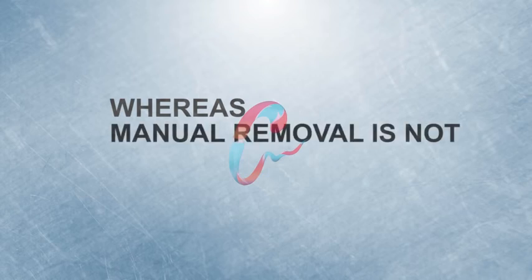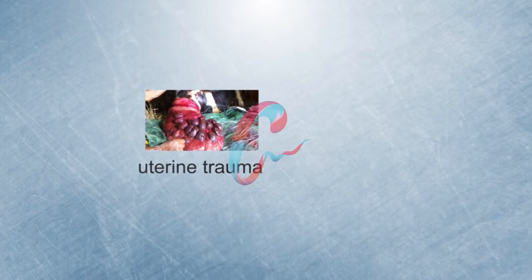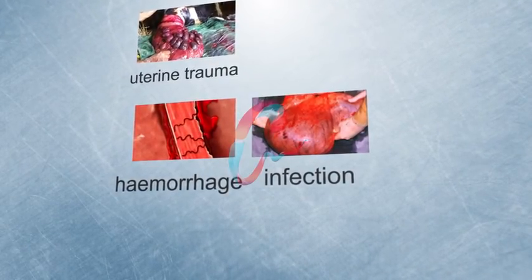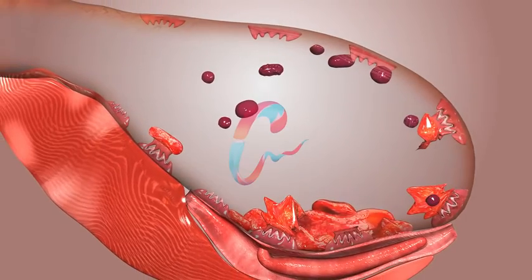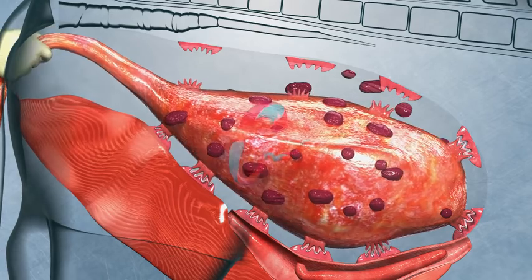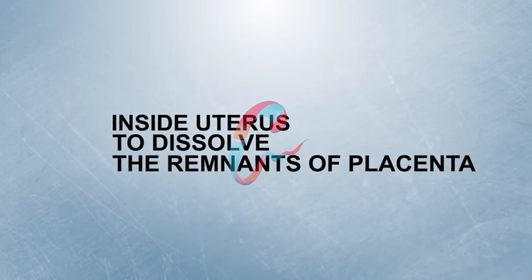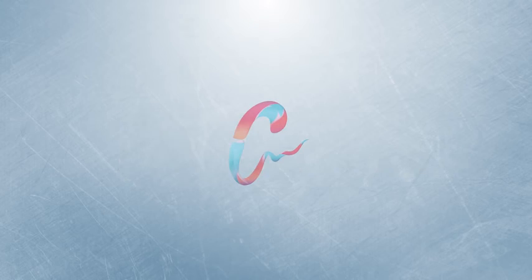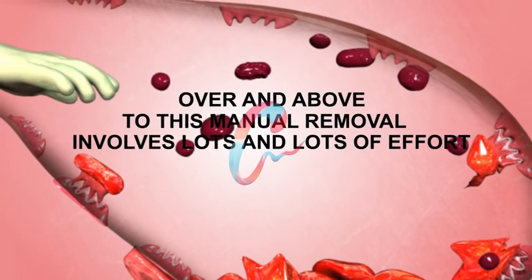Whereas, manual removal is not advocated because it may lead to uterine trauma, hemorrhage, infection, and there is every possibility that some part remains left inside the uterus. Due to this reason, after manual removal of the placenta, some preparations are inserted inside the uterus to dissolve the remnants of placenta. Over and above this, manual removal involves lots and lots of effort.